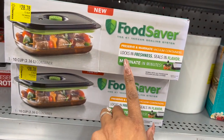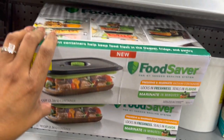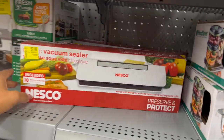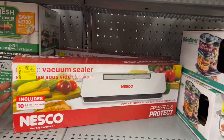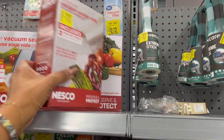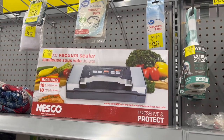Okay, they have this food saver. The vacuum sealed system locks in fresh and seals in flavor, marinates in minutes. This is $28.78. And then they have the Nesco vacuum sealer on clearance for $57. And they have the vacuum sealer rolls for $14.97 on clearance. Vacuum sealer deluxe is on clearance for $77.